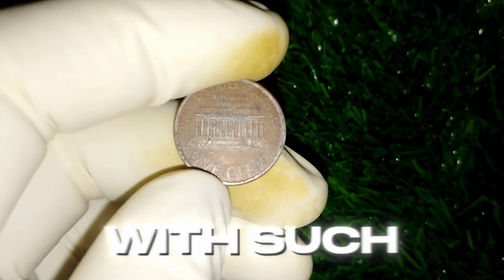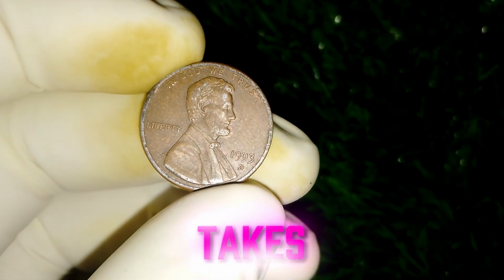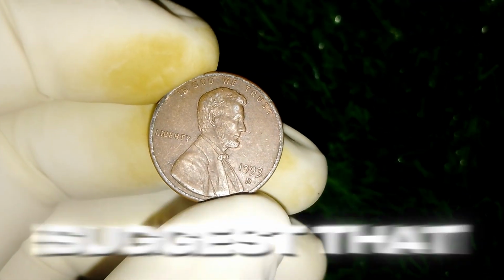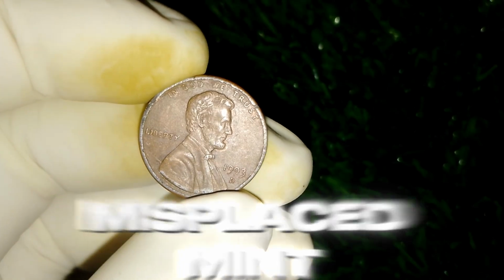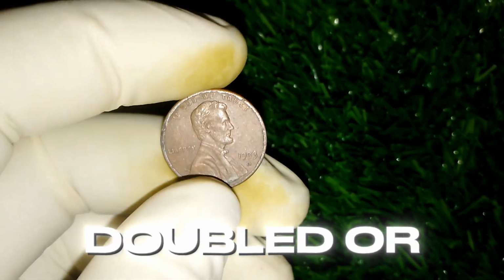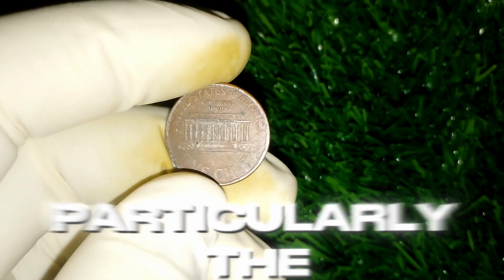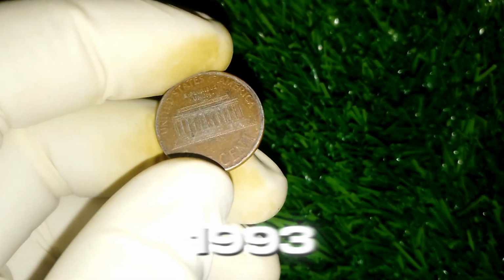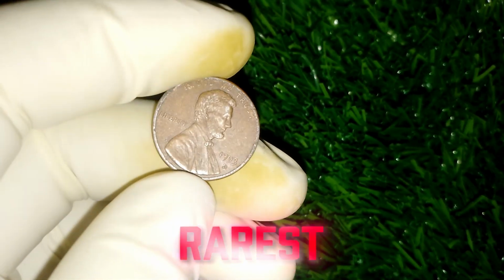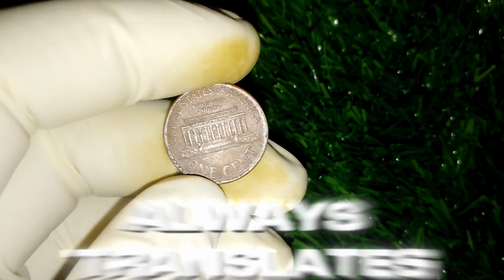And when a coin with such flaws survives in circulation in mint condition, collectors go wild for it. But the 1993 penny takes all of this to another level, because reports suggest that one of these coins was struck with a misplaced mint mark error where the D mint mark does not appear in its usual position but is slightly tilted, doubled, or mispunched. And this tiny error combined with doubling on the date, particularly the 1993, makes it one of the rarest varieties ever documented. And rarity in numismatics always translates into value.